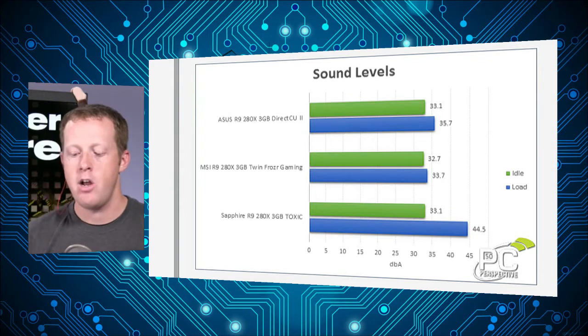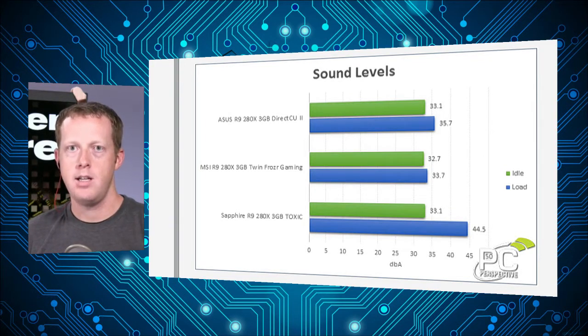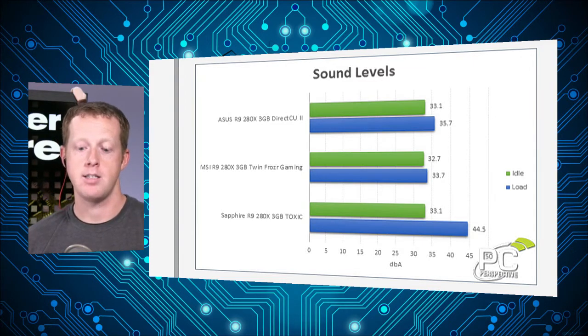So all three of these would make good cards for a gamer, but my personal stance, which is obviously all I write on, is I would prefer a card that is a little bit quieter, a little bit cooler, that lets me overclock if I want to, but without necessarily being that loud. The Sapphire's still a good card, don't get me wrong, but it's all about your personal preference.